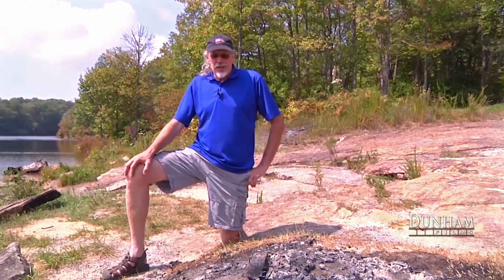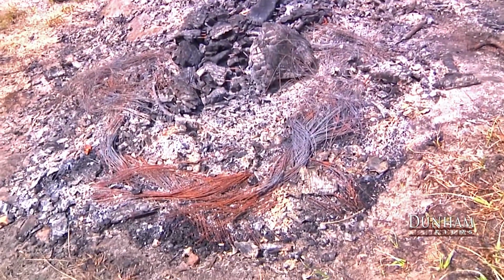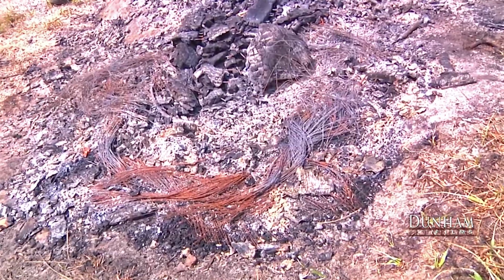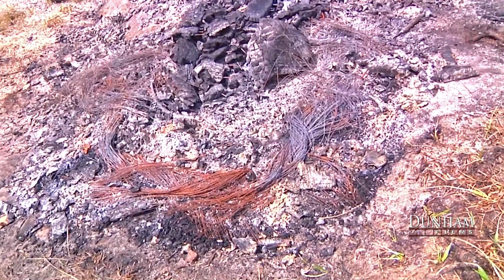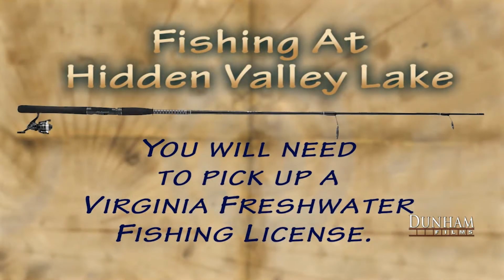Hidden Valley Lake is a great place for campers, and it's encouraged. Fires are permitted. But the thing you don't want to do is bring tires up here to burn or lumber with nails in it. You need to be kind to the environment and think about the people who will follow you after you're gone. If you want to come here and do some fishing, you will need to pick up a Virginia freshwater fishing license.